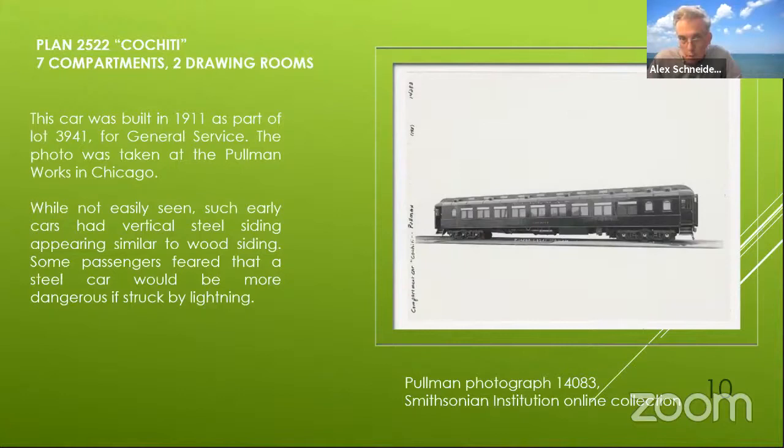Now, I'm going to discuss this plan in two phases: the early cars built before U.S. entry into World War I, and I'm also going to discuss as a separate group a lot built in 1923, which incorporated a number of design changes.